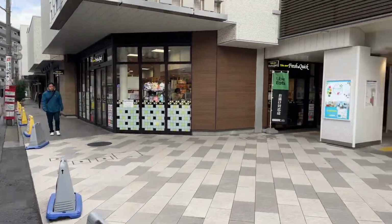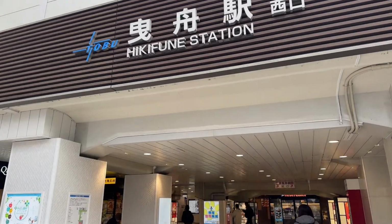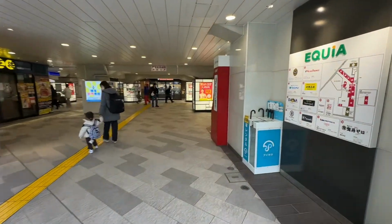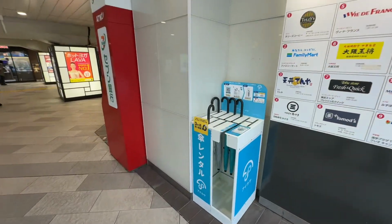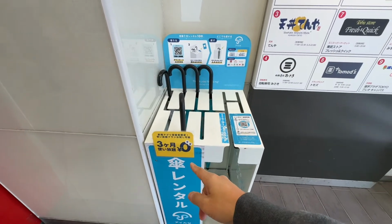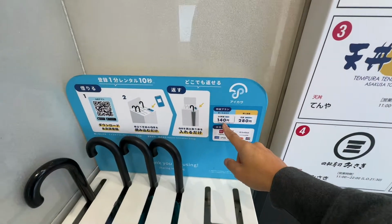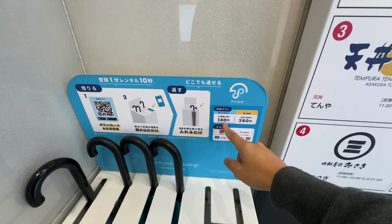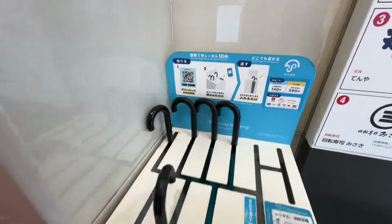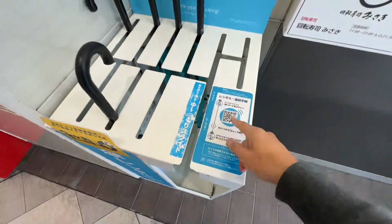Let's go back to the other side of the station. Has anyone ever used this? I always thought about it. This is the rental umbrella, 3 months for 0 yen. So if you need it, you could take it. When you're finished, just return it. It's 24 hours for 140 yen, or a monthly rental is 280 yen. You can pay for it by credit card. You have to pay your credit card by QR code here.